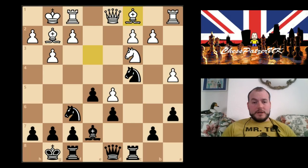So just whizzing through. Obviously he's defending the pawn. Funny enough, you think, oh well, what's he doing? The rook's trapped, but the computer gives him plus 0.4 here, so it just shows you that even though white looks a little bit awkward, black's position hasn't got a lot.